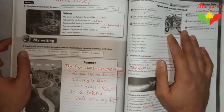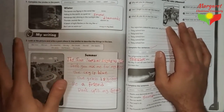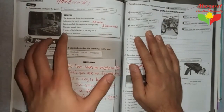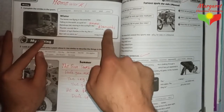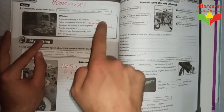In the first exercise, it says complete the similes in the poem. So this is a poem. So your job is to complete the similes. Okay? So it is comparison. It is comparing one thing with another thing. And we have the first thing, but we don't have the second. Do you see these blanks? So your job is to put these words in the box into these blanks. The first one is done.